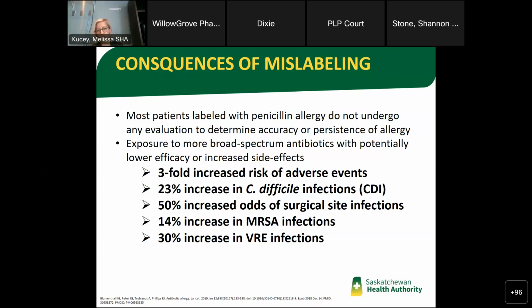They have a 23% increased risk in C. diff infections. We see 50% increased risks of surgical site infections, 14% increase in MRSA infections, and 30% increased risk in VRE infections. So there is obvious harm to the patient and increased cost to the healthcare system.